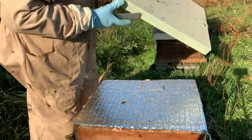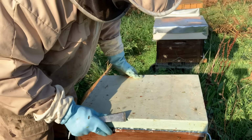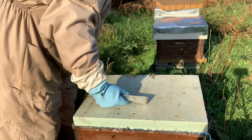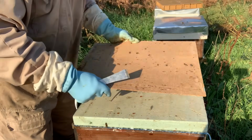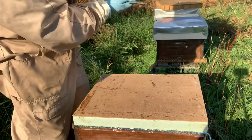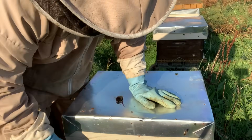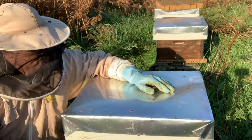It's stuck in because it's been there all summer. That goes on and that pushes down. Then goes on my bit of card, which we use all the time. And then the roof. Now the thing about these roofs is they are long, deep roofs, so we don't really use straps here either.